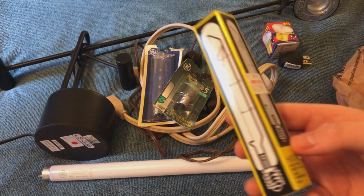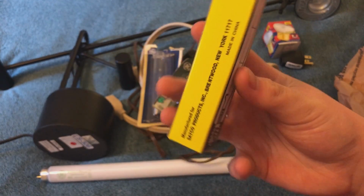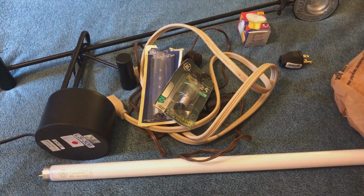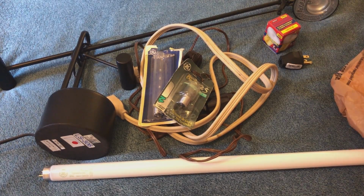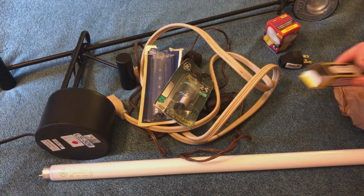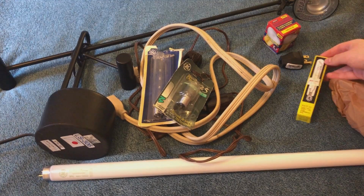And then I got this, which is a Satco bulb. It's a 20 watt tubular bulb for exit signs, I think. Pretty cool. I forgot to mention that I got this for $3, and this was also $3. Take this out. Ooh, that's pretty cool. Look at that. Nice old bulb. It's got a nice little sleeve too in there. If only they did that with the new bulbs. That's cool.